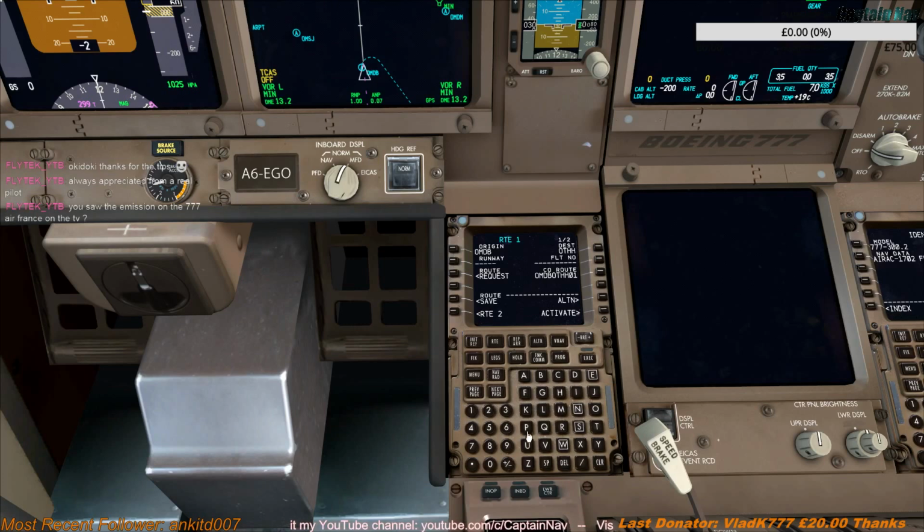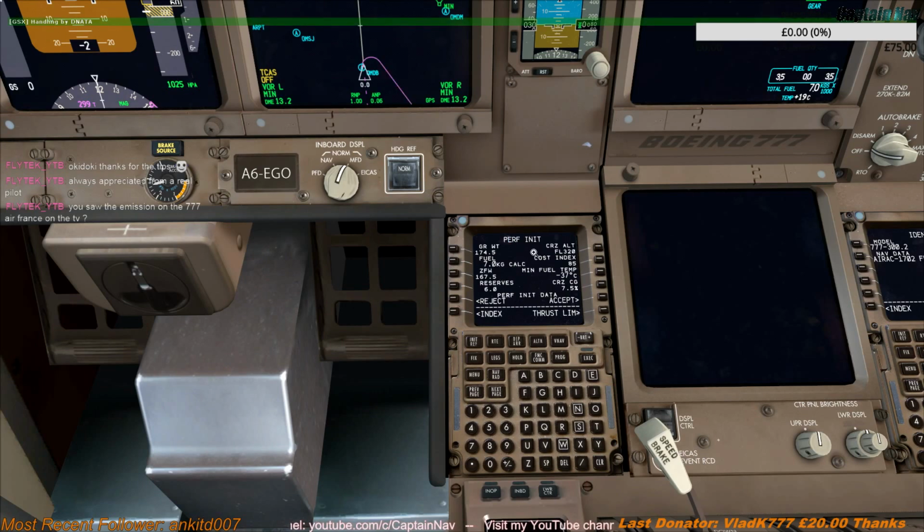Okay, so the flight number, we can add it manually ourselves. It's the 845. Then we can check the route on the next page. It's CTAT, P699, KISAG, M430, BOVIP, Q215 to AFNAN. Perf init. We're not gonna accept that. And the reserve according to the flight plan is 5.9.